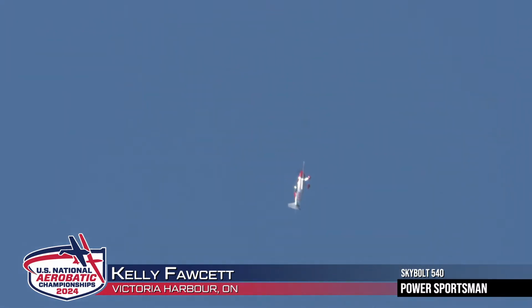Got a 45-degree line, and we're into a 45 hammerhead. A variation of the hammerhead is a 45 entry into the vertical line, full left rudder, right aileron, airplane pivots around, and back to level flight out of the 45-degree hammerhead.